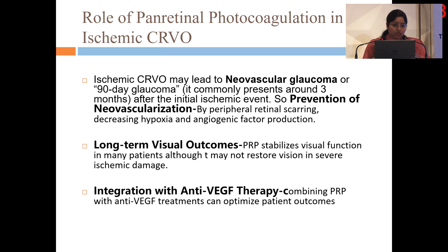Long-term visual outcomes: as we know, PRP would stabilize the visual function in many patients, although it may not restore vision in severe ischemic damage.